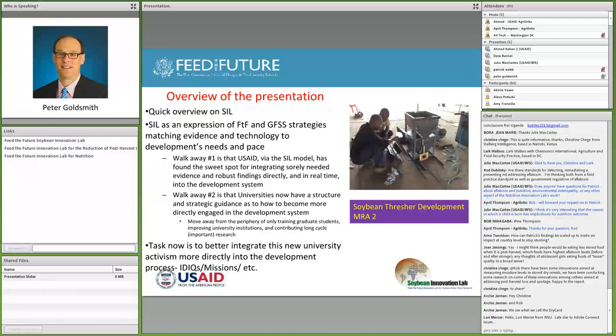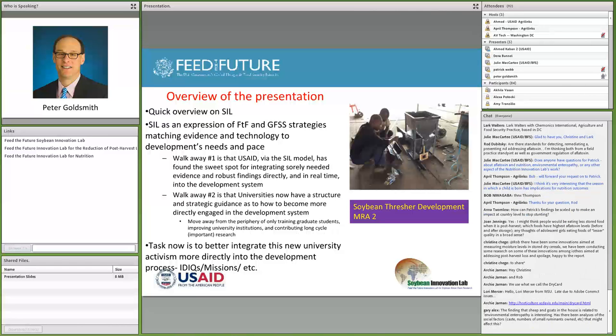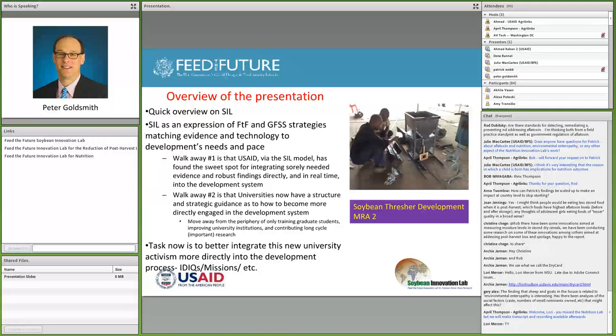So the first walkaway is that USAID via the SIL model has found that sweet spot for integrating sorely needed evidence and robust findings directly piped into, in real time, the development system. That's through partnerships directly with practitioners. And the second walkaway, for my university friends and administrators, is I think we found a way for universities to have a structure and strategic guidance on how to become directly engaged in the development system. So we move away from the periphery where we've traditionally been, on training graduate students, improving university institutions, which are all very important, and contributing long cycle research, also very important, but this is a new, additional role. So those are the walkaways for today's talk.